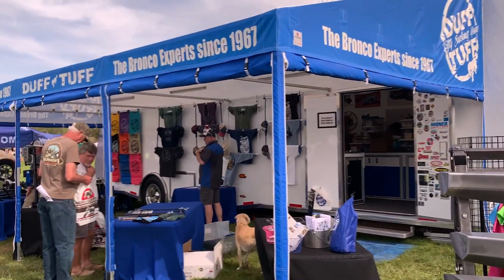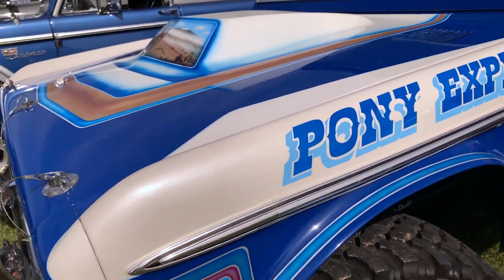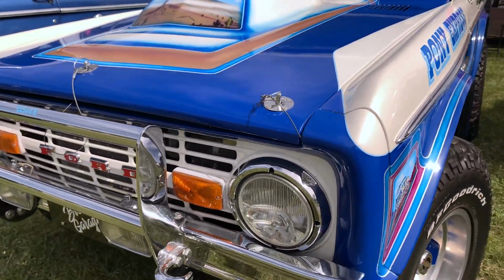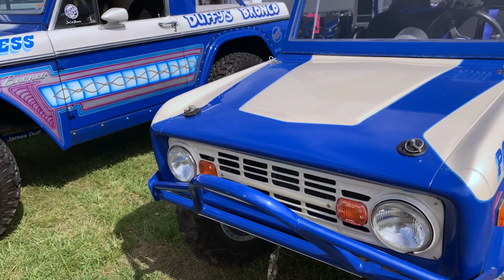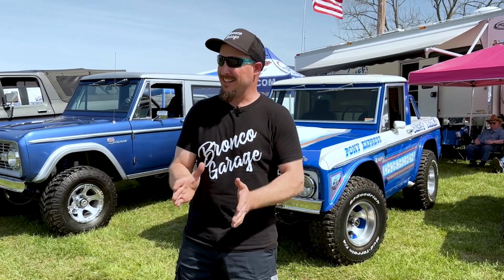Now behind me I've got the James Duff booth and of course the legendary Pony Express and its little sidekick, the Colt, right here at the front. But I gotta show you some new Broncos in the fleet that I've been dying to introduce.